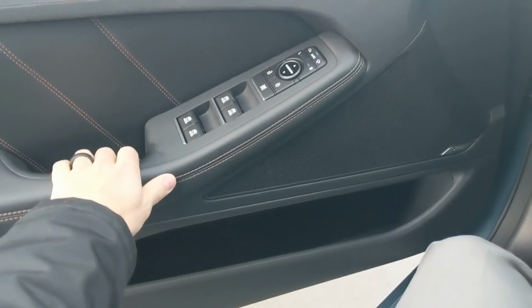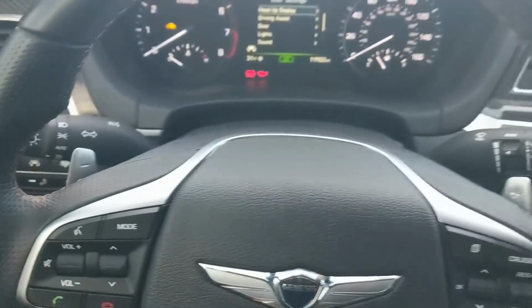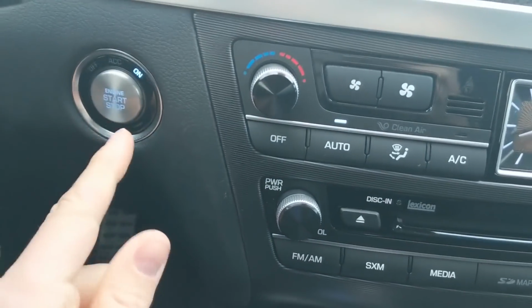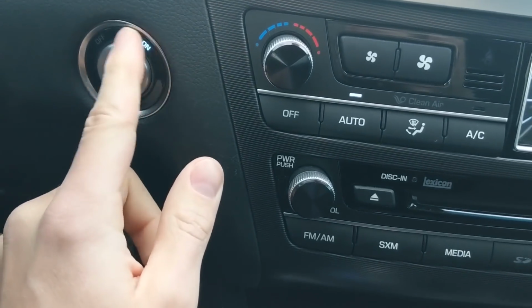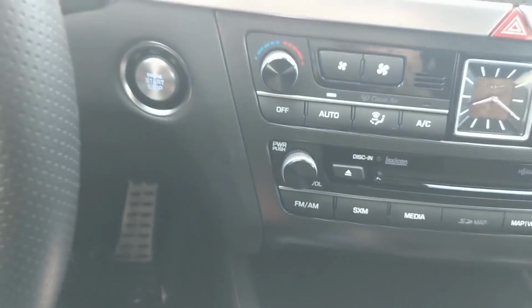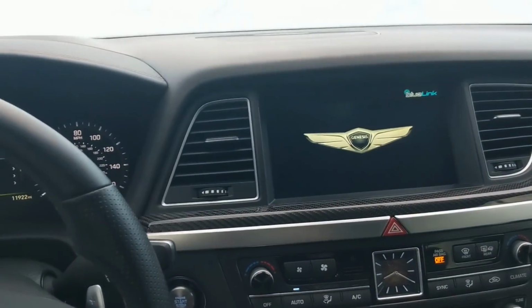Getting on the inside of the 2018 Genesis G80, and let's get this bad boy fired up. You can see it's a little frosty this morning. There's your start button. Now, these are the small details that I appreciate. This is illuminated here, and you also have illumination here for off, accessory, and then on. So I do appreciate the small little details like that. Baby fires right up as you would expect a 2018 vehicle to do.